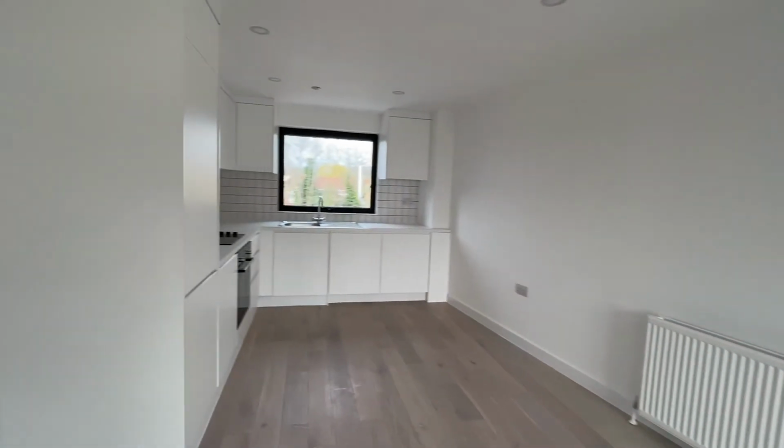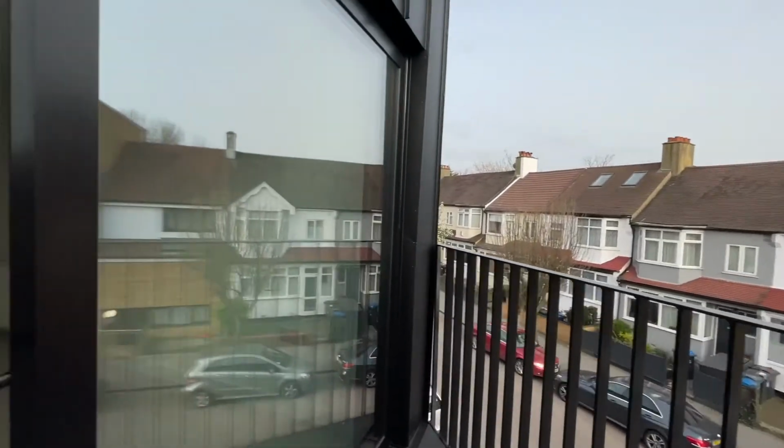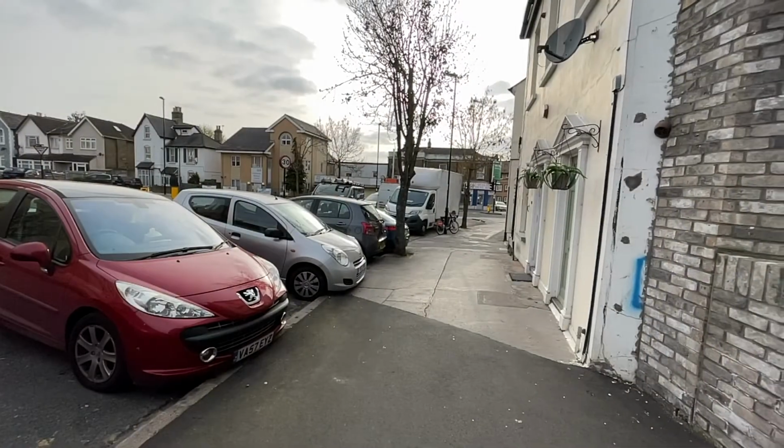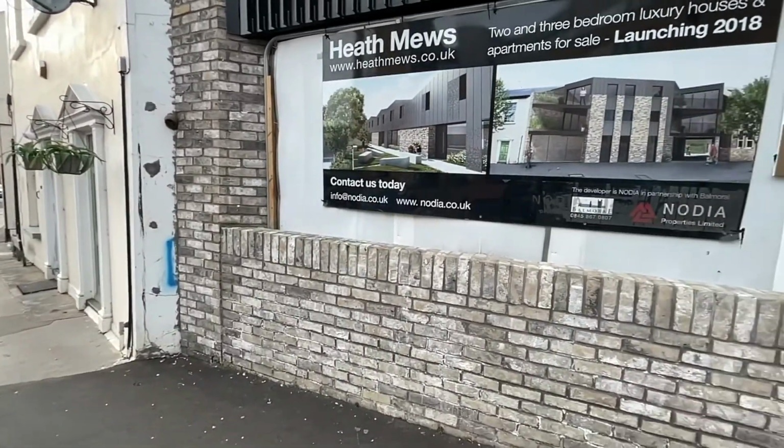And as a joint freeholder, you get to decide what management company you want, so you can bring those costs down jointly by appointing a more efficient or a cheaper management company, which I found amazing actually, because that means within the cost of the apartment you're also getting a freehold, which is very rare and very good.